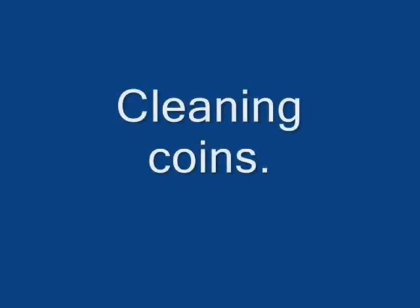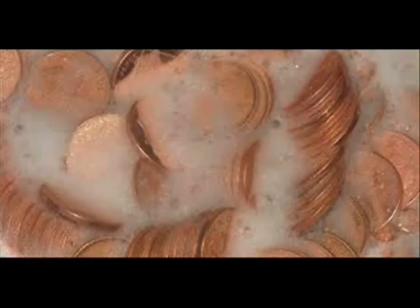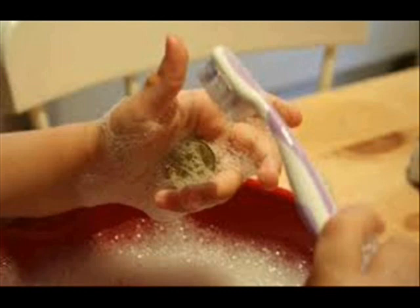One of the things that I have found over the years is that a lot of new collectors seem to think that coins should be nice, clean, sparkly, and shiny. That is very, very wrong. Do not clean your coins. If you were wondering whether or not to clean a coin, just don't do it. I cannot stress this enough.